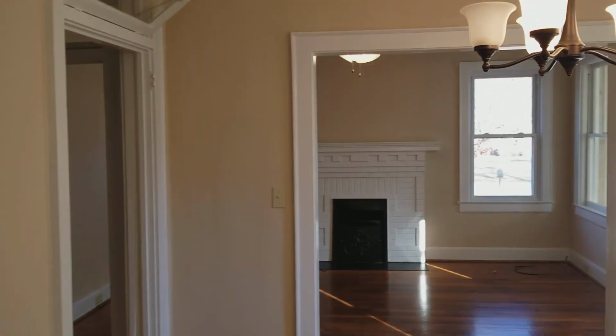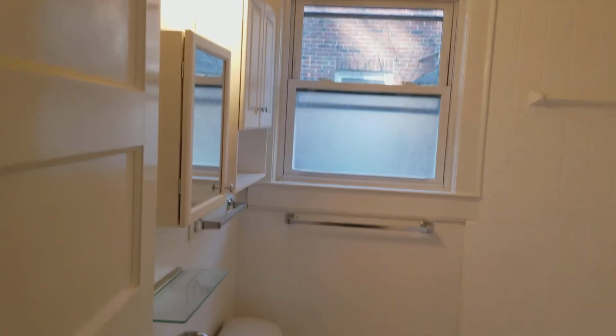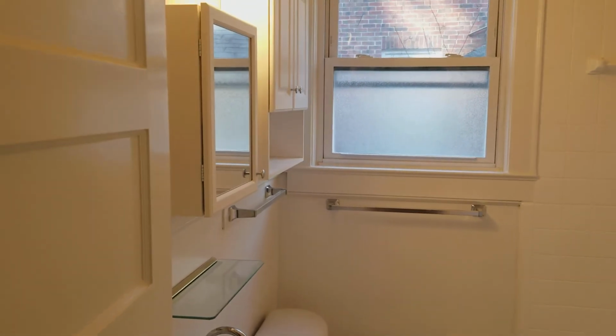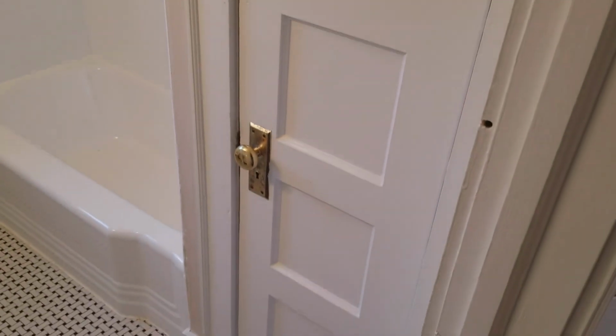All right, we're going to make our way through the dining room. Straightforward, you have the bathroom. You have a single vanity right here. You have your toilet and also your cabinet. And you have your shower and tub combo. And coming out, you have your linen closet right here as well.